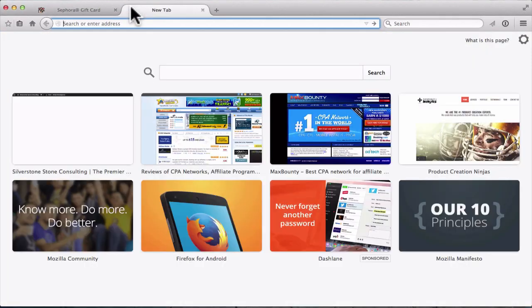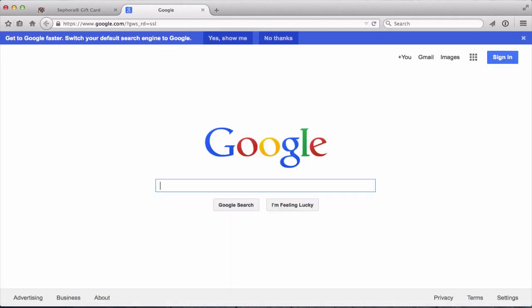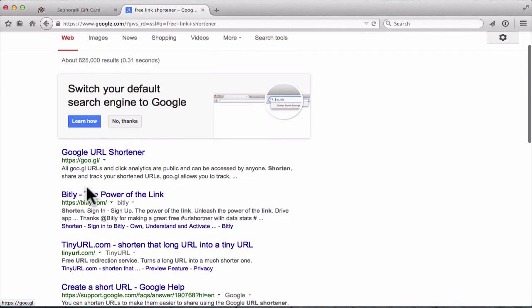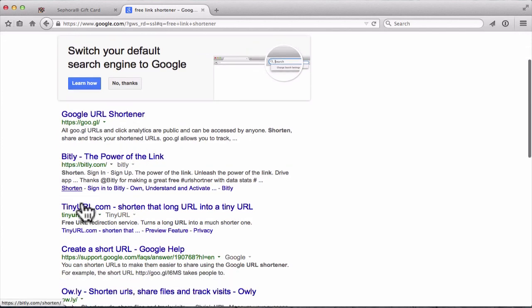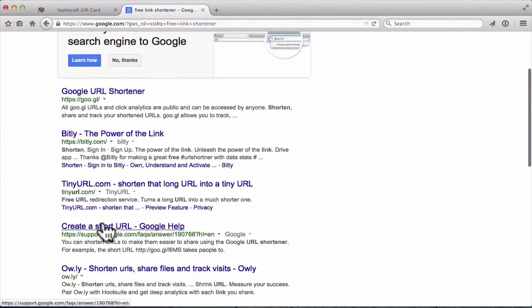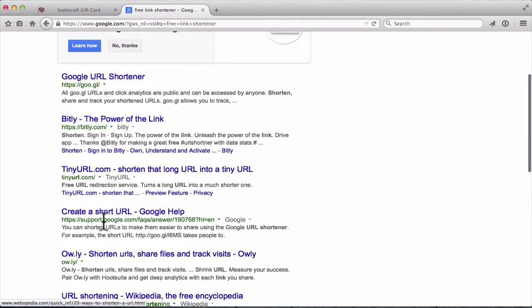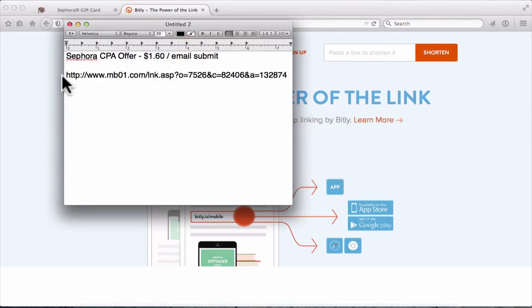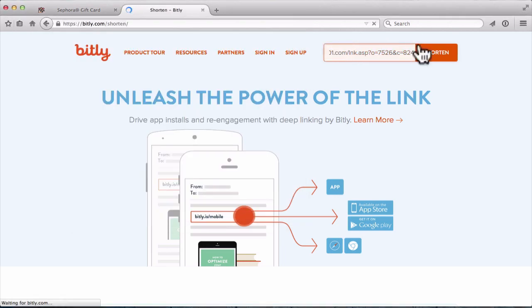What you can do is you can go over to Google and just do a search for free link shortener, and you're going to see a ton of these. So Google's got their own, goo.gl, Bitly's got their own, tinyurl, Owly, etc. There's a whole bunch of different ones, right? So what you could do is you could just go to one of these, like let's just take Bitly, for example. We'll click that. And then you can just paste your link up here, right? So let's just grab this big, ugly link, copy it, and paste it right into it.